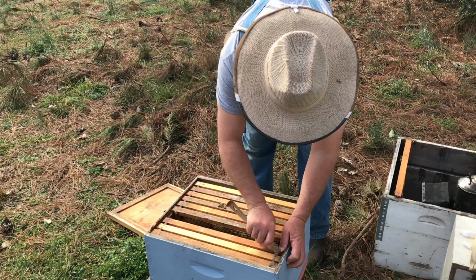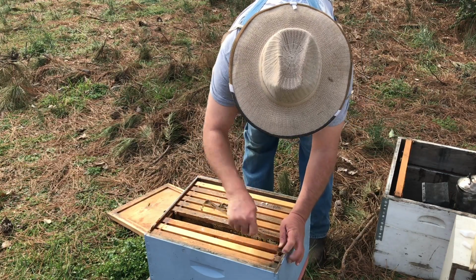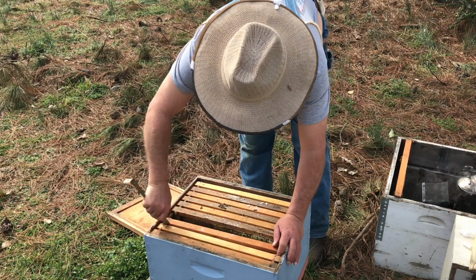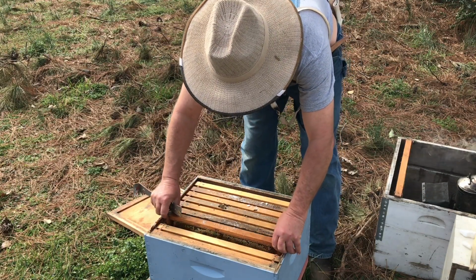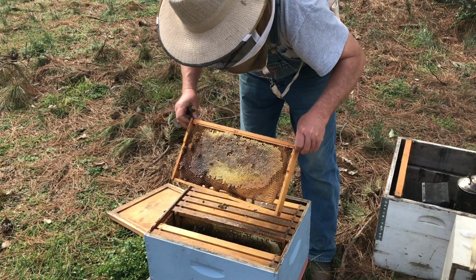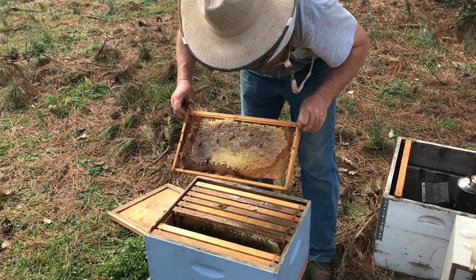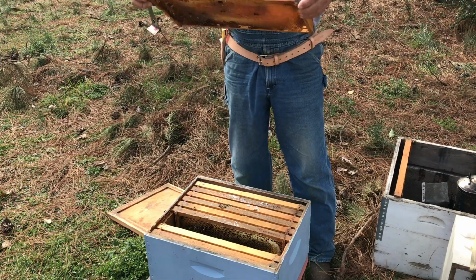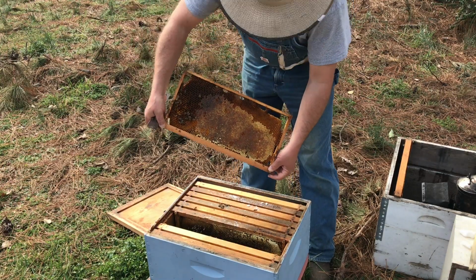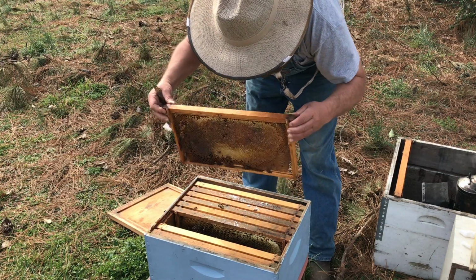We're going to stop with this one, but I want to show you this frame of honey. This is one reason why I'm making the decision to take my sugar off, because they have plenty of resources in here. Look at that. That's all capped honey. That side too. So, all right.